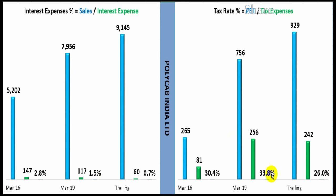The company's tax stood at around 26% in the recent 12 months. This has substantially come down from earlier, where it paid more than 30% as tax on its profits. Value wise, it paid around 242 crores of tax on the total profit of 929 crores.